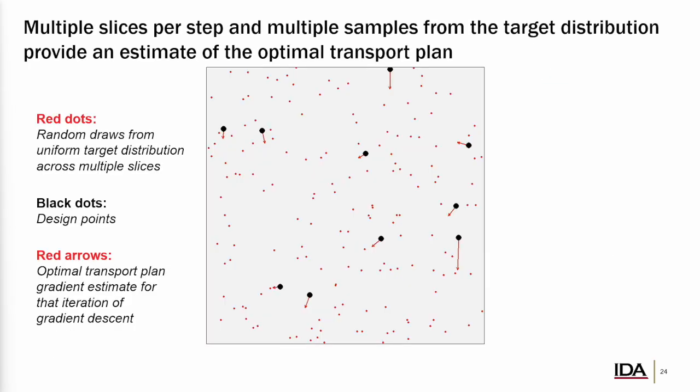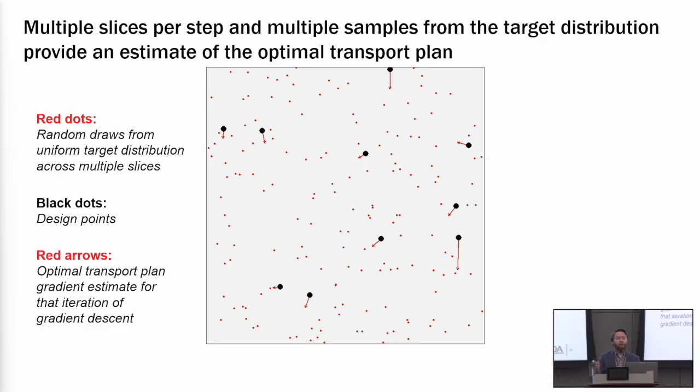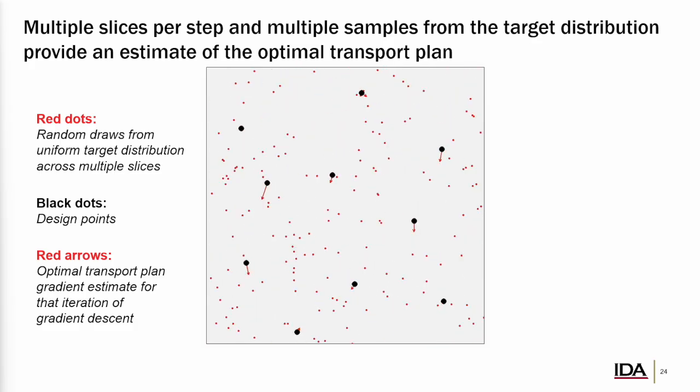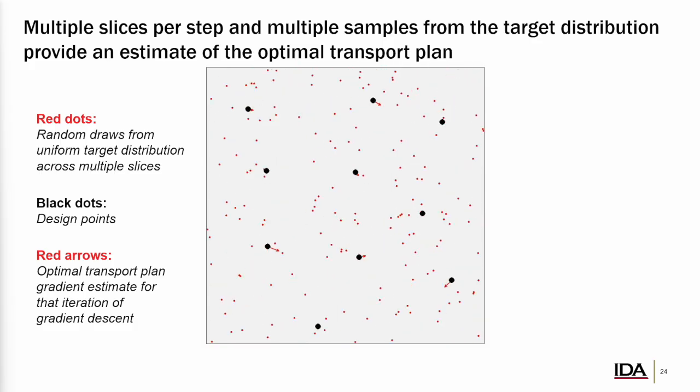So here I have an animation showing this algorithm in action. So the black points represent your points that you want to turn into your space-filling design. The red points represent draws from that underlying target distribution, and the arrows represent the estimate of the optimal transport plan for that point at that moment from all of those different samples. So you can see here that the points kind of move around and jiggle around, and they sort of get into a space filling configuration.